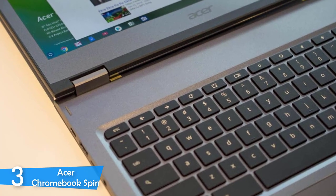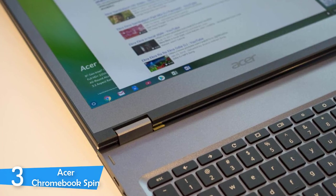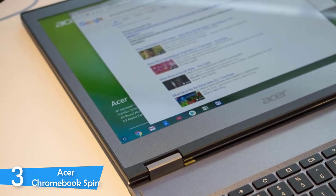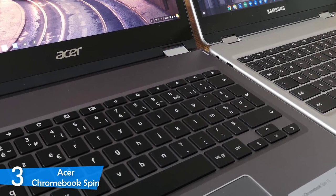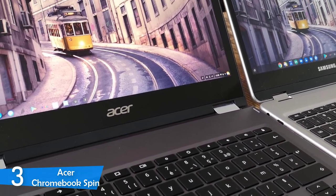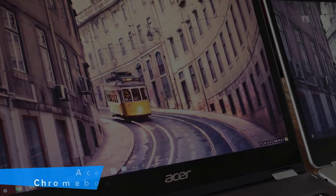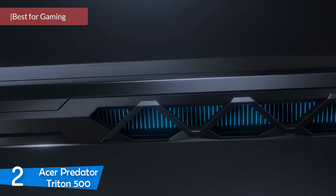When it comes to battery life, this Chromebook does a great job. It has a 4670 mAh battery, which is good enough, and it can last up to 10 hours if you use it responsibly. It's a great Chromebook with a lot of features, and the performance and design are top-notch on this one. If you're looking for a Chromebook that provides great experiences, you should take a look at the Chromebook Spin. At number 2, it's the Acer Predator Triton 500.